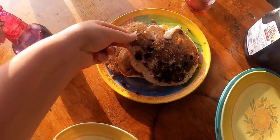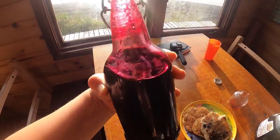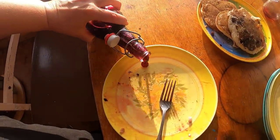Some blueberry pancakes made with the blueberries we picked yesterday, and then this is what we turn a lot of our blueberries into, this beautiful blueberry syrup.